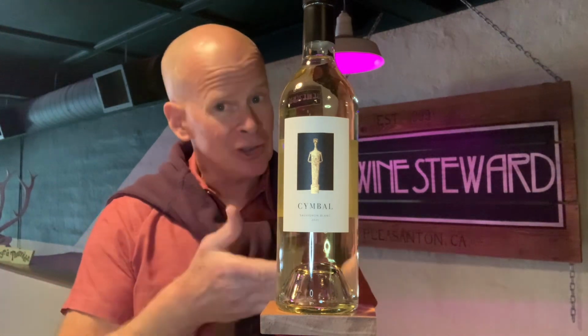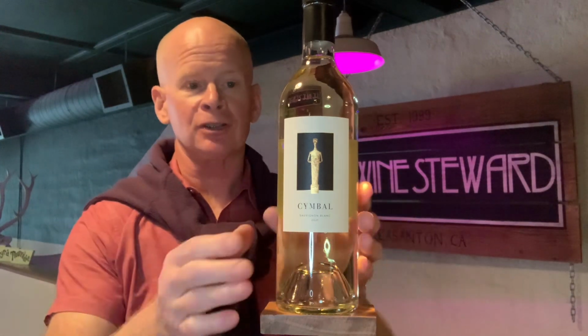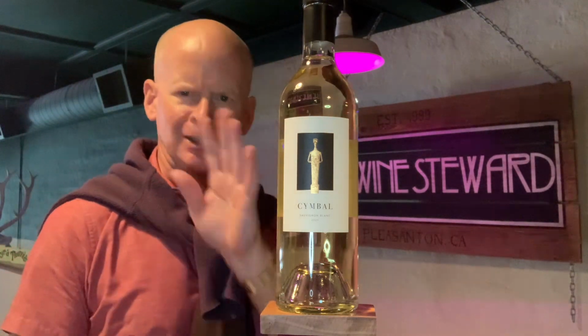They had it. This is not inexpensive, but man, they said, that is perhaps one of the greatest Sauvignon Blancs we've ever had. And it sure played last night. So Cimbal will be back. This is made by the Long Shadows people. The Long Shadows Winery has a very, very cool story that we will retell tomorrow night. Not tomorrow night, next Tuesday night.